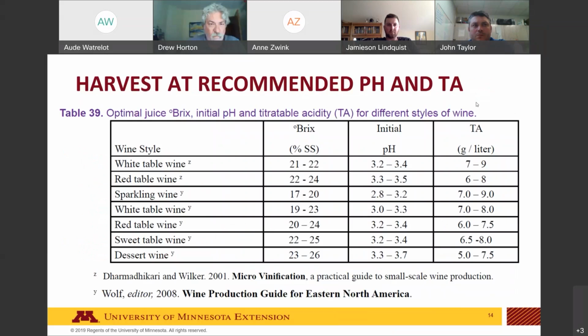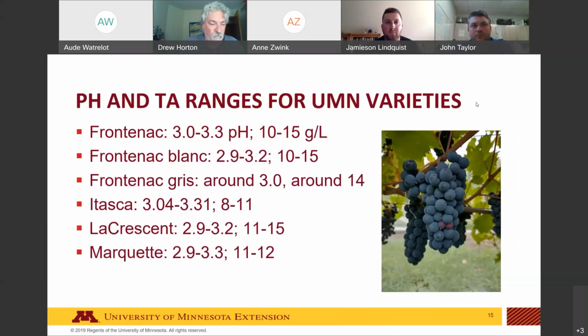Last but not least, harvest your grapes at recommended ranges for pH and titratable acidity. The Growing Grapes in Minnesota Guide has a table adapted from Dr. Tony Wolf's publication showing the recommended pH and TA ranges for various types of grapes and wine. For specific pH and TA ranges for University of Minnesota varieties, those are listed here.